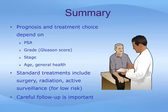The important factors which determine a man's prognosis and treatment are the PSA level, the grade of cancer, determined by the Gleason score, and the stage of cancer, along with his age and general health. Standard treatments for prostate cancer include surgery, radiation, and active surveillance with possible delayed treatment. Careful follow-up is an important part of prostate cancer management.